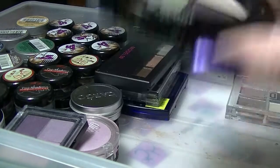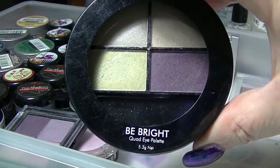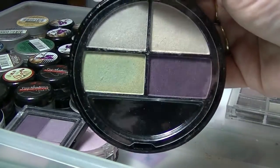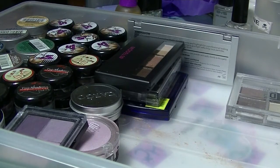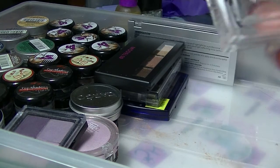This one is from Beauty Essentials. It's the Be Bright eyeshadow quad. Some interesting colors. I have no idea what quality that is because I'm pretty sure I haven't actually used it yet. I probably just swatched it with my finger. I have so much eyeshadow, it's so hard to use it all.